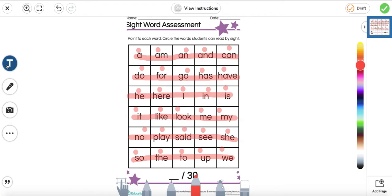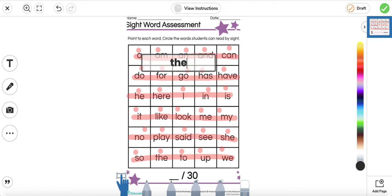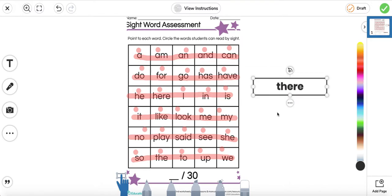Okay, yesterday I asked you a question about this word. All I did was add a T in front of the word here, but it changes what it sounds like. Can you tell me what this word says? There. Yes, there. And if I take off the T, it says here. Great job.